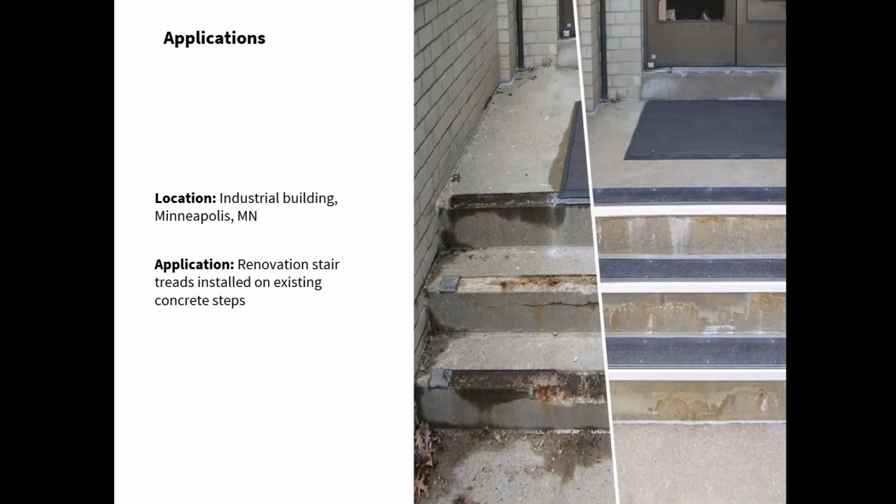This would be the most common use for the renovation stair nosing or stair tread in this instance, again, because it's going to cover the entire surface. And if you look at the photo on the left, we've probably seen this condition numerous times in the past, where you've got an older building and the concrete started to wear. You can see they even at one point had a stair nosing installed that appears to be a cast aluminum nosing that's failed on them.